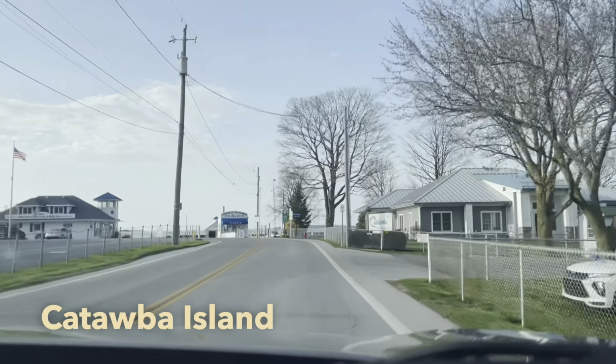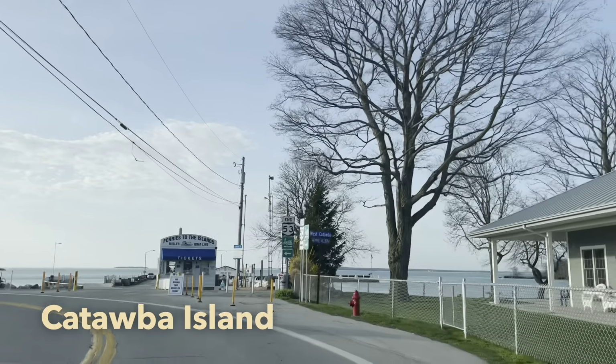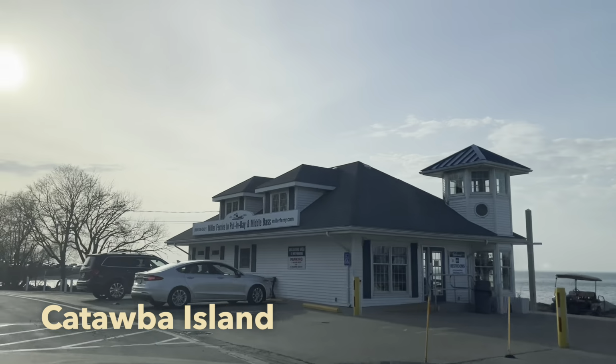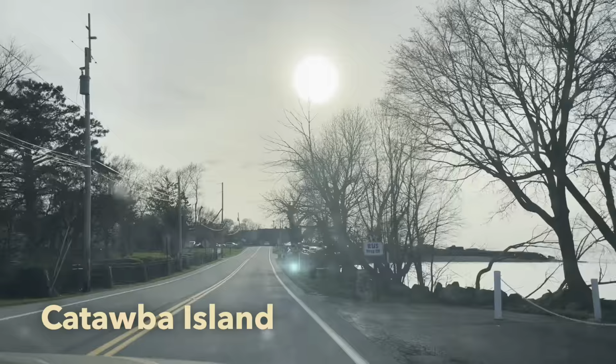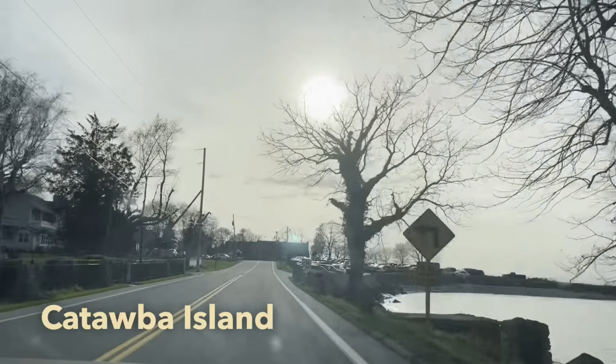In front of us, you can see the Miller Ferry Line, which shuttles passengers and cars to the islands and back. The Miller Ferry was originally started as an ice company, which used the dock to transport ice to parts of northern Ohio and the Catawba area.